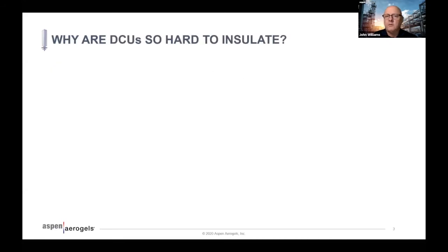So, why is it that DCUs are so difficult to insulate? Your business is operating a delayed coker unit. Our business is insulating lots of things. And in the 20 years that we've been in business, we've seen aerogels go from the bottom of the ocean to the surface of Mars, into nuclear reactors, rocket engines, fighter jets, the most ungodly fire scenarios you've ever seen. And in all of that time, I would argue that the hardest thing that we've ever had to do is insulate a delayed coker. What you ask is not a small thing.